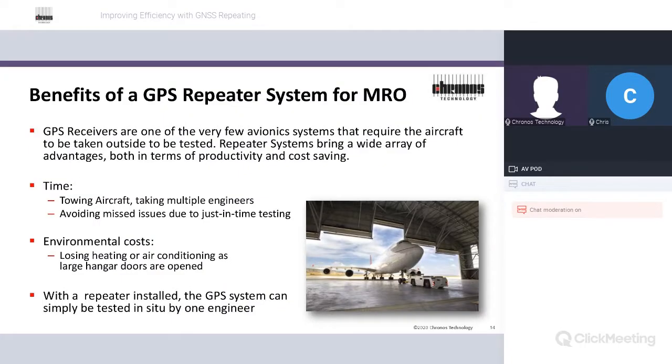So what are the main benefits of this? To tow an aircraft outside of the hangar can be a time-consuming task, distracting several workers to operate the tow machine, walking the wing to watch for obstructions, etc., while also disrupting other workers who may need to move their operations to allow for the aircraft to move past. Once the GPS has been tested, this process will need to be reversed to bring it back in.